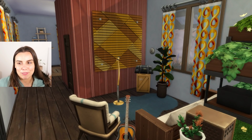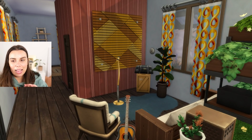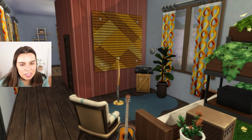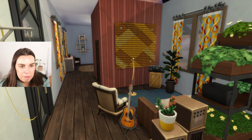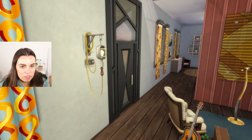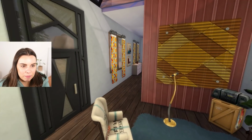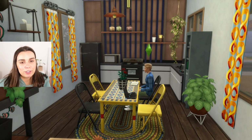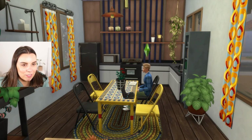Now, we could have had a TV, but I honestly thought it worked really well without the TV and kind of had that, you know, I live alone. I'm not really interested in keeping up with the news kind of personality or watching pop stuff. That's just not for me. So I thought he's got his radio, he's got his guitar. But down here, he does have a computer because computers are really handy in The Sims 4. And yeah, I know those panels are sticking through the kitchen wall, but I kind of liked that too.